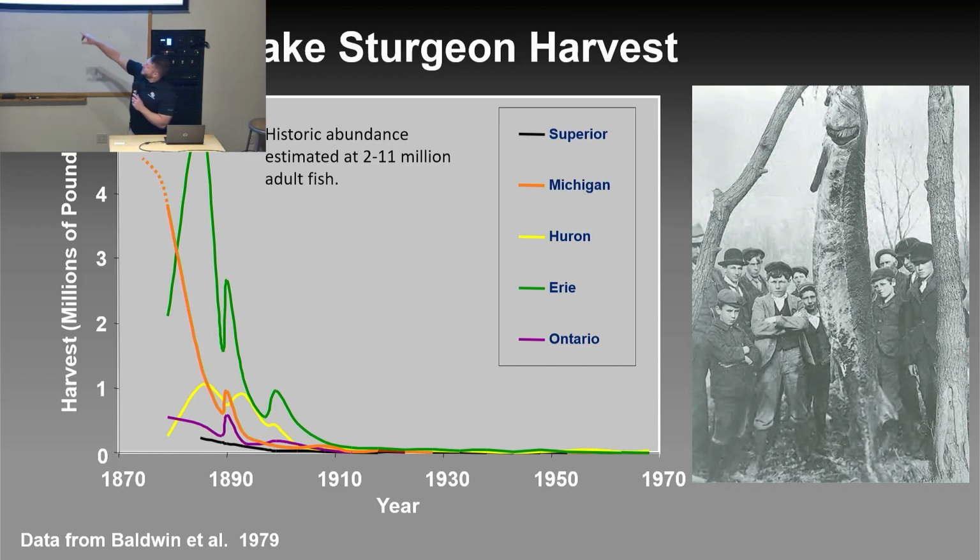All right, so you have all of these population trajectories, right? 1870, 1890, you're looking at 5 Great Lakes here, lots of lake sturgeon swimming around out there, and then populations start declining. And so, there's a problem.